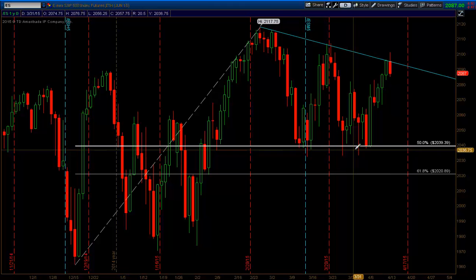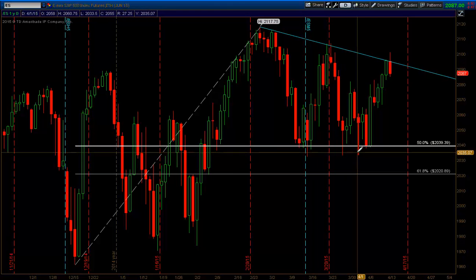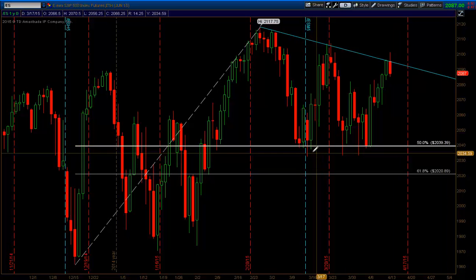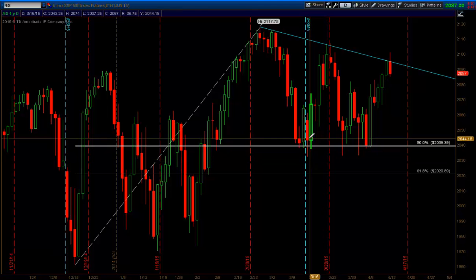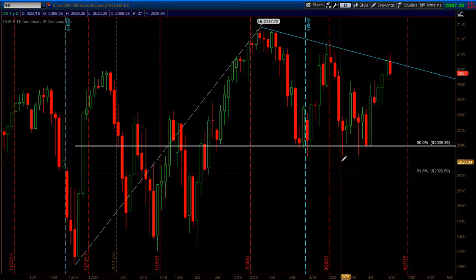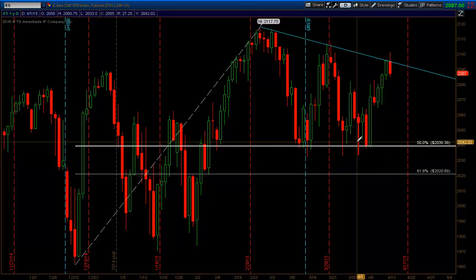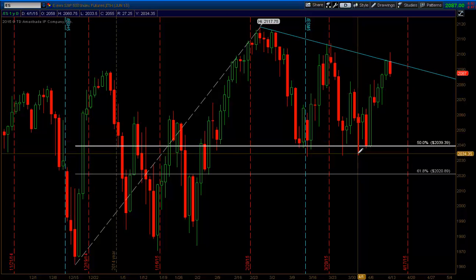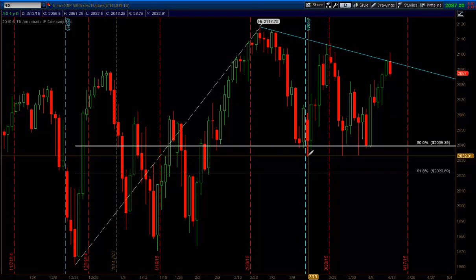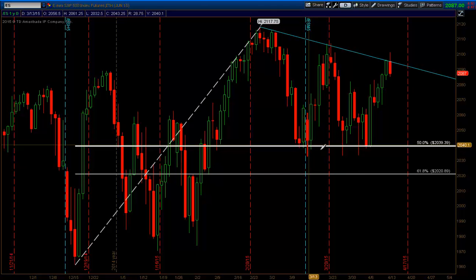And these lows are very important because of the tails that we have. The market came down to this 2039 level and immediately reversed and closed higher. Same thing here and here. So as we dip below the 2040 level, we've seen buyers come in every single time.